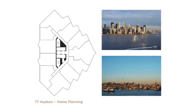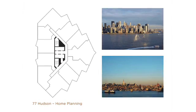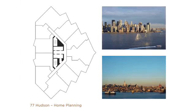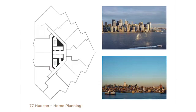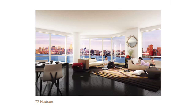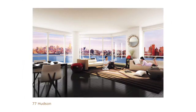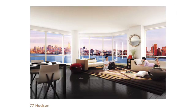Every single apartment in the entire building has a glass corner, which is very unique. These are two actual views from some of the apartments. In a regular building, even like this building here, your view is you look forward. Every single apartment looks either up and down river, south and north, east or west, so it makes the apartments feel bigger. And this is a rendering of one of the apartments, and almost every apartment has at least 21 linear feet of glass in the living room.